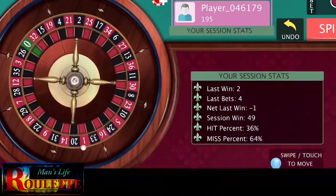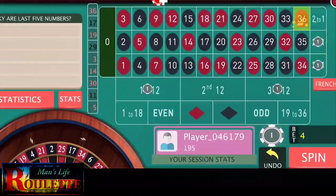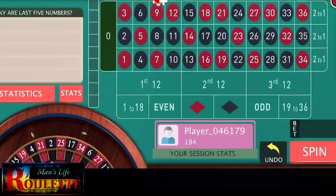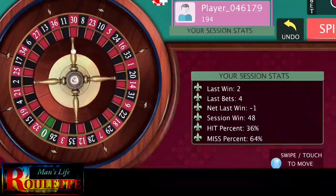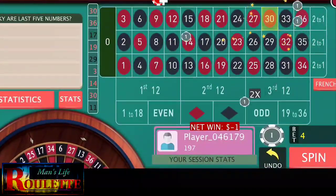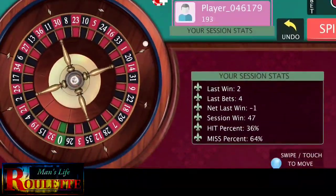So 16 numbers to win and 16 numbers to lose. Whenever we are winning 2 units, and whenever we are losing 1 unit, as you can see here. But for those 5 numbers where we absolutely lose our entire bets value, we have to increase the bets by 1 unit to cover those losses. So just 3 bets.